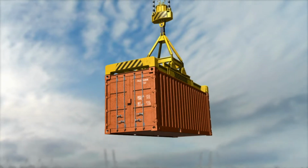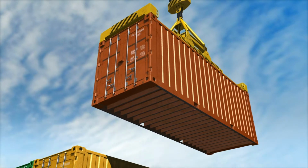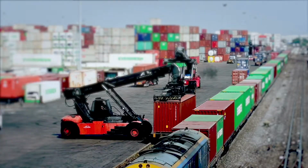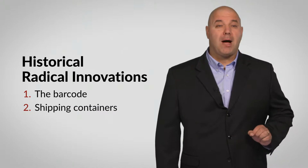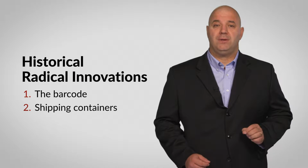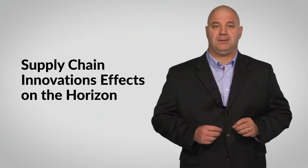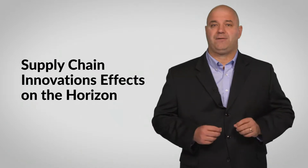By developing a standardized shipping container, dock worker operations became much more efficient, like over a 90% cost reduction, and intermodal transportation became a more reliable and cost-effective option. Without the shipping container innovation, modern global supply chains simply would not exist. So like barcodes, containers changed the world, but there are other potential innovations on the horizon that could have a similar impact. There are some innovations in the works that futurists predict could change supply chains forever.